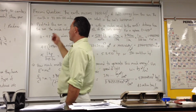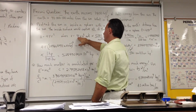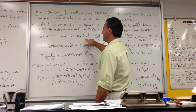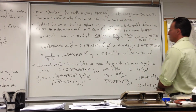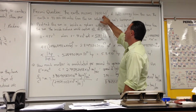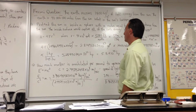So the area of a sphere is 4 pi r squared. The radius of that sphere would be 93 million miles, which we write as 93 times 10 to the 6. You could also write it as 9.3 times 10 to the 7. And we're going to convert the radius into meters because the original unit was written in watts per meter squared. So we want a value in watts. So we want to cancel out meters squared.